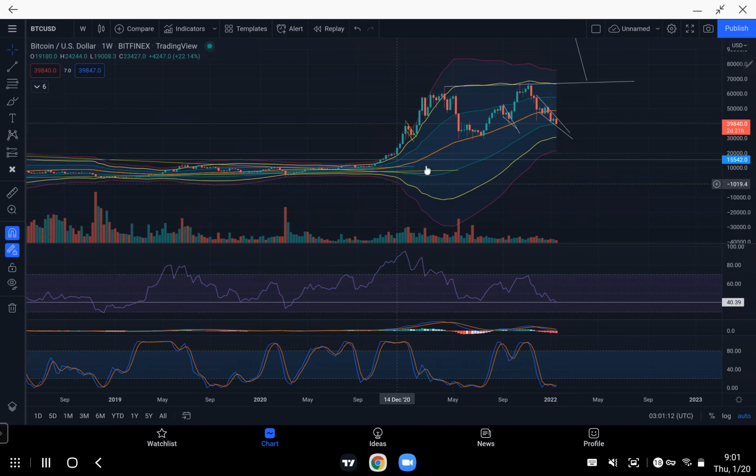We are still clearly on an uptrend, right? As long as we don't break this falling wedge, we are still on an uptrend. As long as we don't break this falling wedge to the downside.